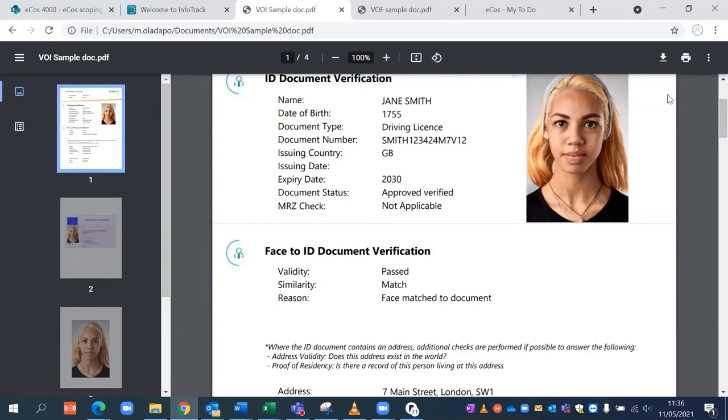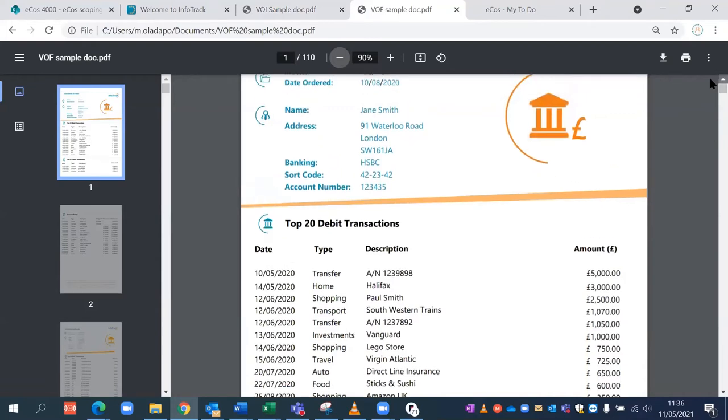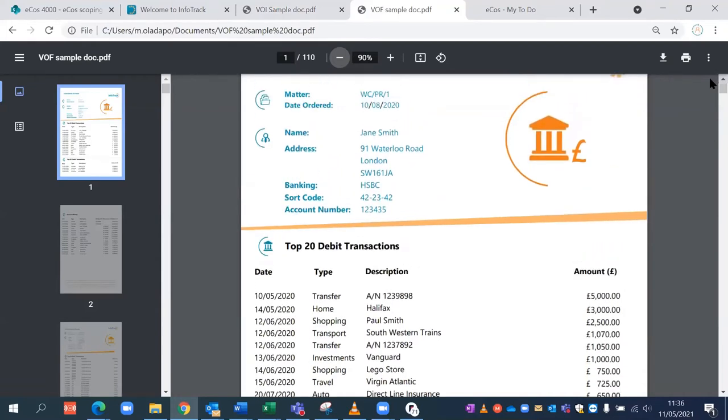Would you be able to share the verification of funds example? Yes, absolutely. So this is what will come directly from the bank. That's the key feature of our verification of funds product, rather than your clients downloading statements and sending them to you, and you receiving bundles of paperwork that you don't really have any verification are valid or haven't been tampered with or amended, because these statements come directly from your client's bank. We know that they are valid.